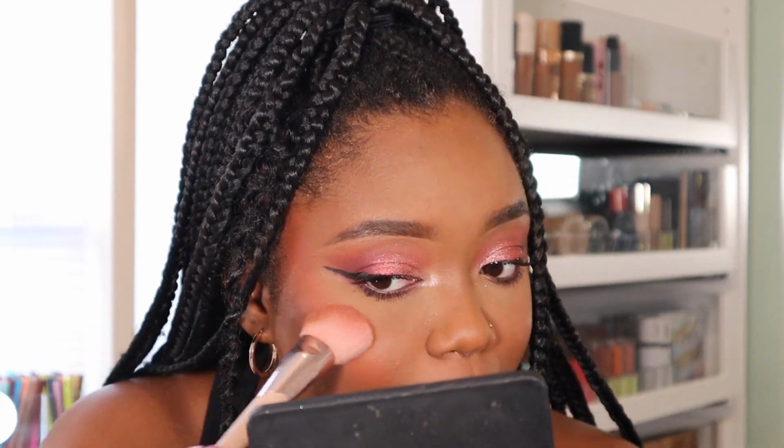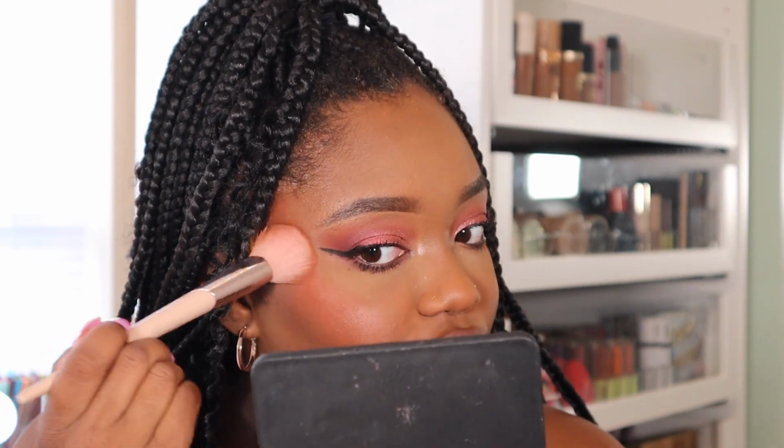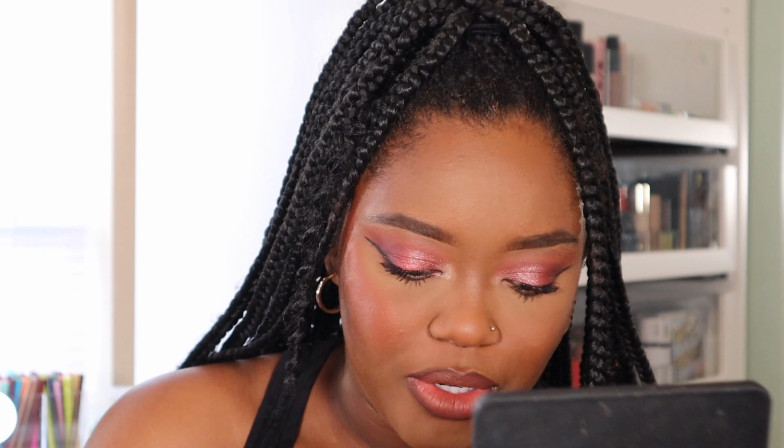I'm just gonna go back into the brush I first went into. I feel like the one thing about dewy blushes is that they won't look really good on top of powder. That's the only thing. So that is the only thing, it's not gonna be good on top of powder.